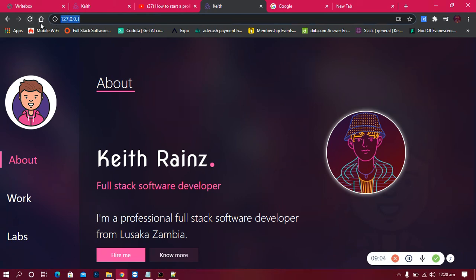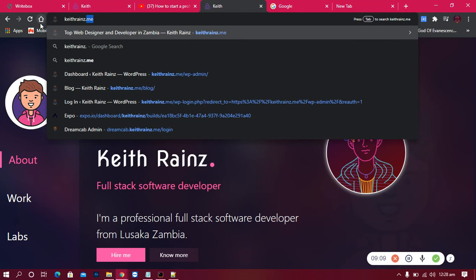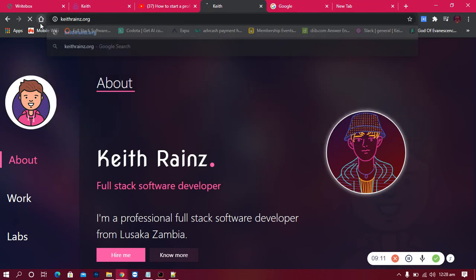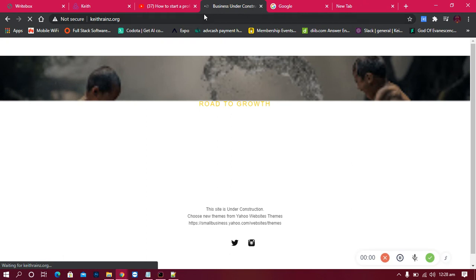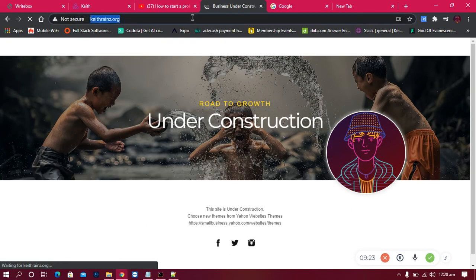So what if, instead of accessing this website using an IP address, I wanted to be able to access my website, for example, keithrains.org? Okay, so if I'd like to access my website using a word like this one, I'll need to buy what's called a domain name. So these are domain names, for example, keithrains.org, google.com, facebook.com. These are domain names. So what are domain names? These are just website names that point us to our servers.